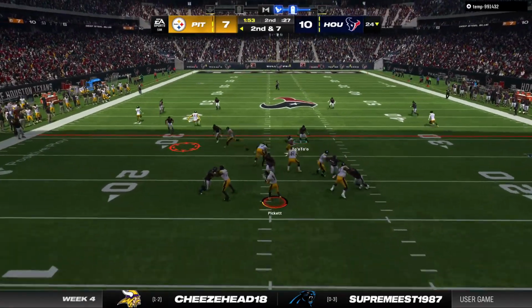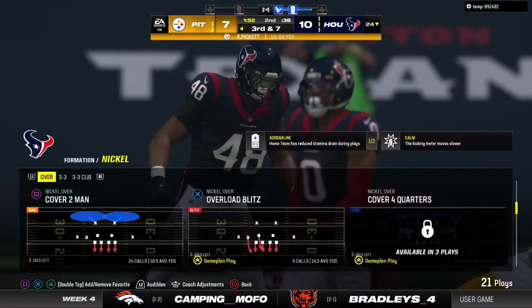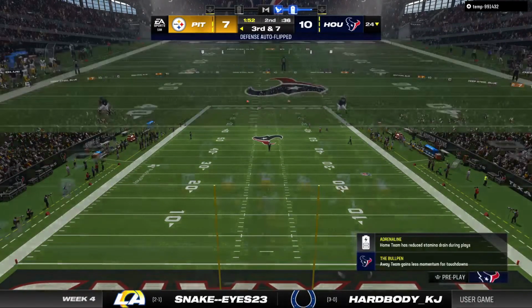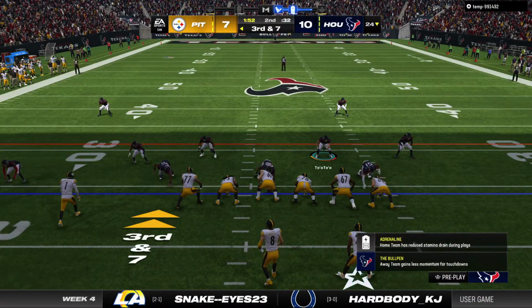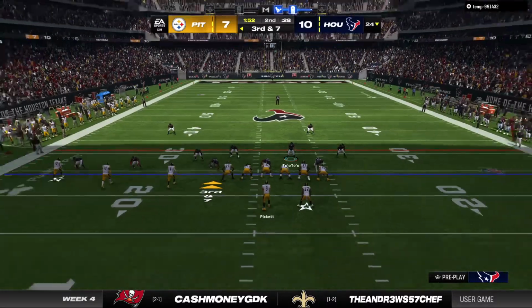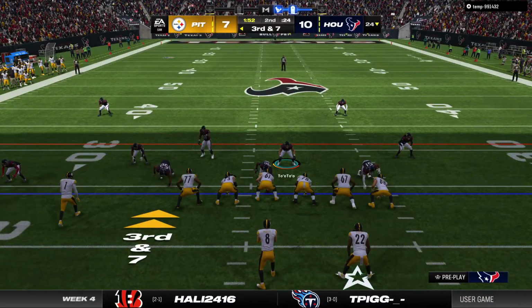Pickett now from the gun here. Pass incomplete. Fair to say, hasn't been his best game throwing the football, but also not getting a lot of help out there either. Yeah, you nailed it pretty well. He's got to throw it better. Got to get more help. Obviously one that should have been caught. They've got to find a way to bring those two elements together so they can make some progress in this one.